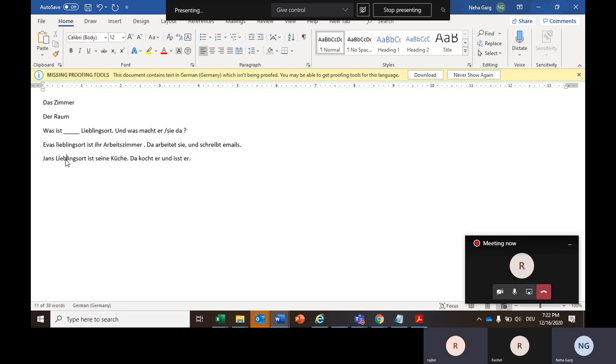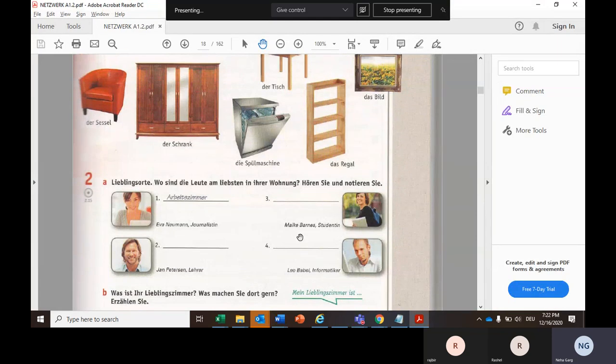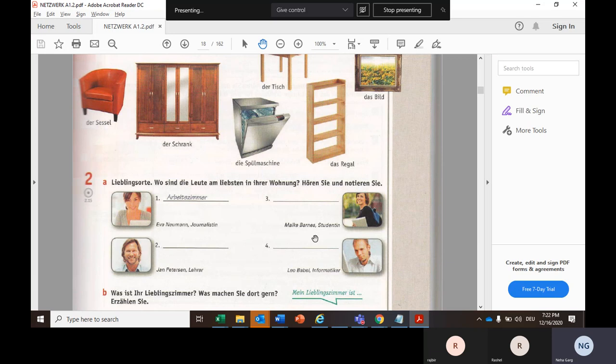Okay, you can note it down. Okay, now the third question is for you, Rajvi. Was ist Maikas Lieblingsort und was macht sie da? Nummer 3, Maika. Was ist Maika's Lieblingsort? Answer that first. What does it mean? What is her favorite room? I have no idea about this. I just got Lesen und Tanzen.